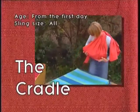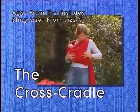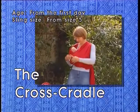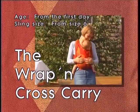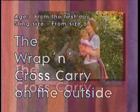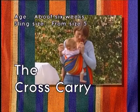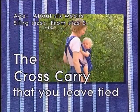We're going to show you lots of ways to tie the Didymos sling according to the age and particular needs of your child. A newborn baby can be carried lying down, but before long your baby will want to be carried in an upright position, and that time often comes sooner than you expect. Because carrying your baby at the front is especially important, you will find that most of our carrying techniques, both for very small babies and for toddlers, are for this position.